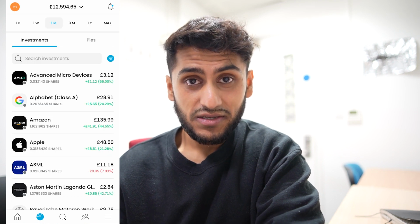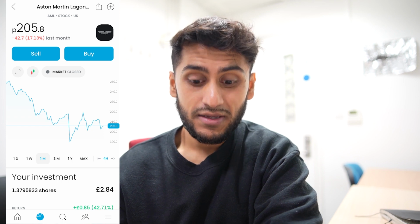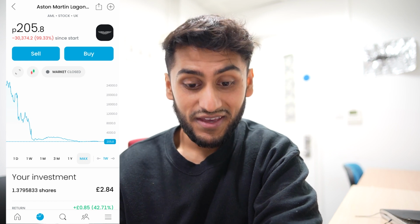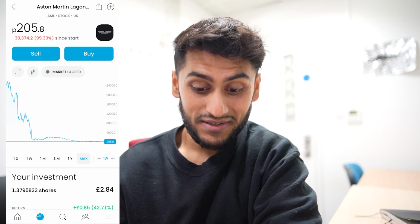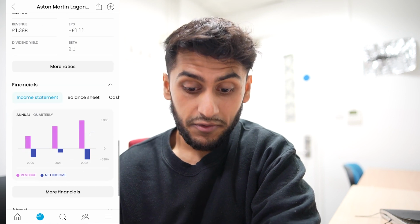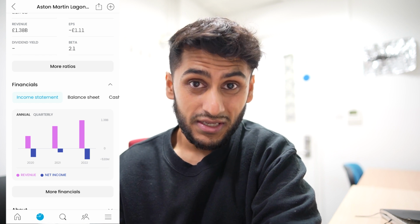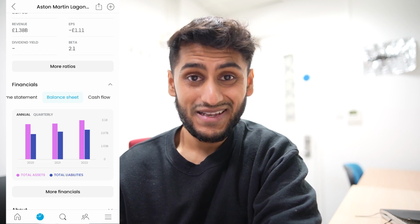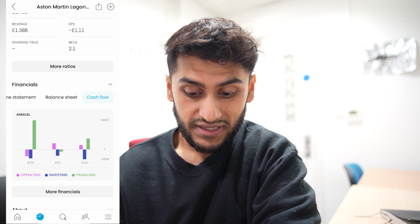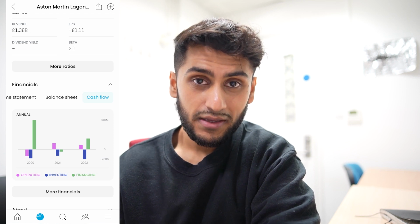1.37 shares in Aston Martin. Past month down 17%, which is a huge amount actually. Past year up by 84%, but as we can see from their maximum, they are down 99.33%. So pretty much worthless from what they started off before. No dividend yield, however we can see that revenue is increasing, net income is decreasing hugely. Balance sheets also look like more assets than liabilities for now. And cash flow, we can see that they aren't really making a lot through operating. However, they are spending a lot on investing, and some of the financing costs are paying back right now.